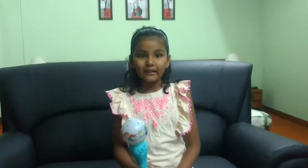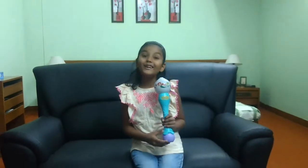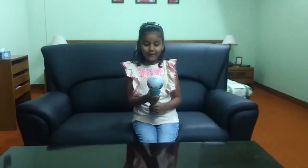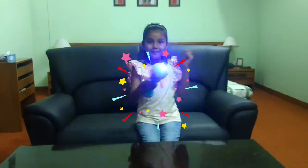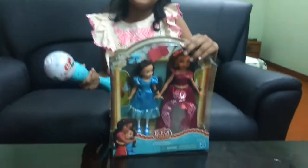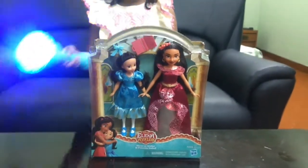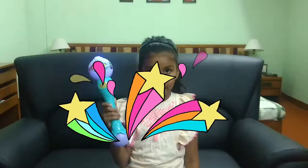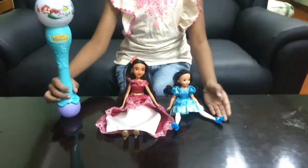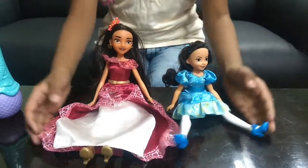Hey guys, so now we'll be opening some of the toys. And this bubble wand can't only do bubbles and lights, but it can also do some real magic. So now let's see what it can do. Wow! See, this Elena of Avalor set appeared. So now looks like it's time to open it with some more magic. Okay. Wow! Wait. So now the package opened up. And here are the beautiful Crown Princess Elena and her younger sister Princess Isabel. Aren't they so beautiful?